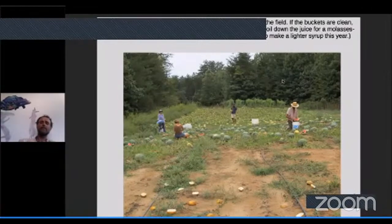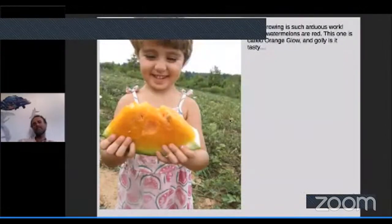For us, we've got these big watermelon fields, in relative terms, quarter acre or something, and capturing all that juice and making syrup is of some use to us. So maybe this year, I'm hoping, we've got a good watermelon contract. We're going to be able to make watermelon syrup. Arduous work. I couldn't help sticking this picture in there. That's a watermelon called an orange glow.